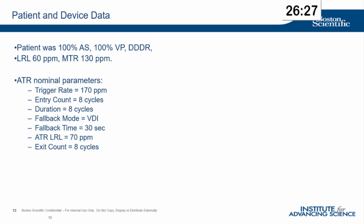Sorry for this. So the patient and the device data here. As you can see, the patient is 100% A sensing. So his own sinus node is normal and everything is going well. However, he's in complete heart block, so the ventricle is 100% pacing. The mode is DDI, the lower rate is 60, and the MTR, maximum tracking rate, is 130.